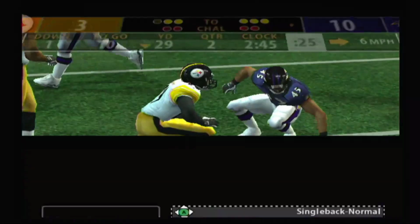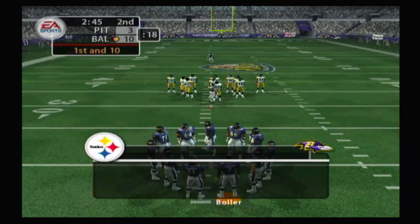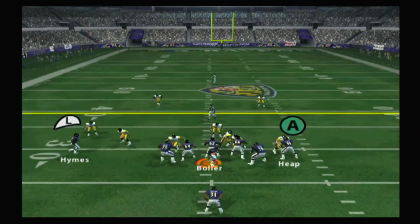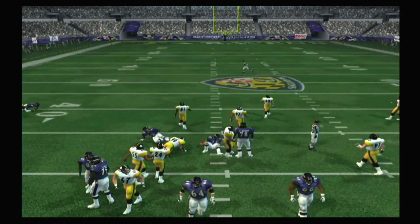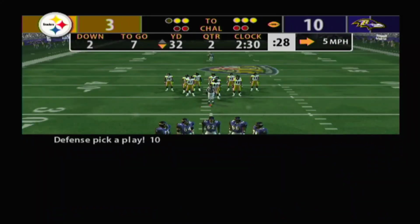Baltimore can take complete control of this game if they can get this one into the end zone. So they have 1st and 10 here. Nickelback and hand it off. Clancy is the guy who's there to bring him down at the 32. 2nd and 7.